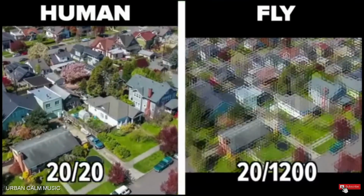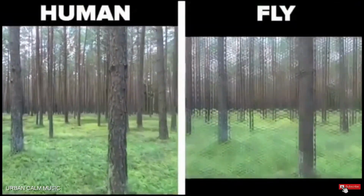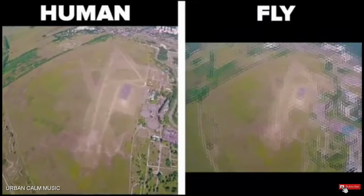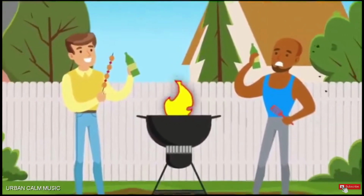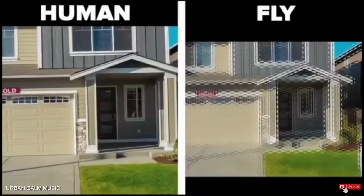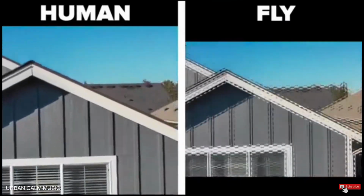Think about it like this, humans have 20/20 vision, but a fly has 20/1200 vision. It also has the benefit of having around 4,000 lenses or ommatidia per eye. Flies actually have 5 eyes, and they can actually see various colors. Studies have found that flies are very attracted to the color blue, but the color yellow seems to repel flies. So if you're at a picnic in the summer, then maybe wear a yellow shirt. Flies also see the world with a kind of mosaic filter. This is because of the thousands of lenses which their eyes have.